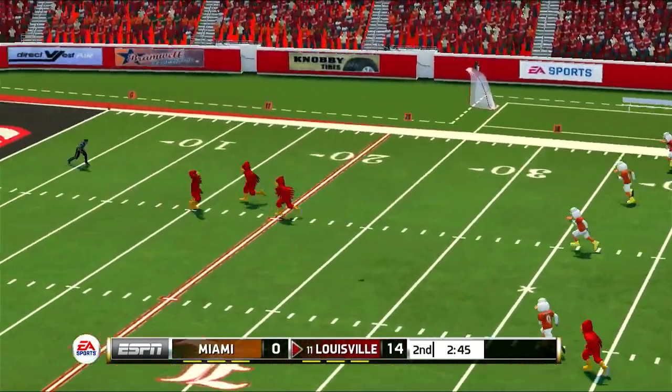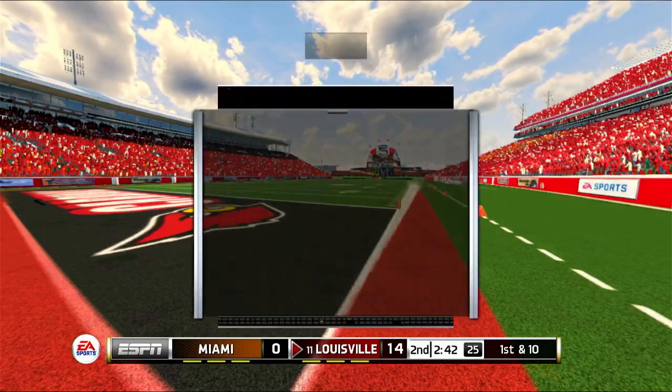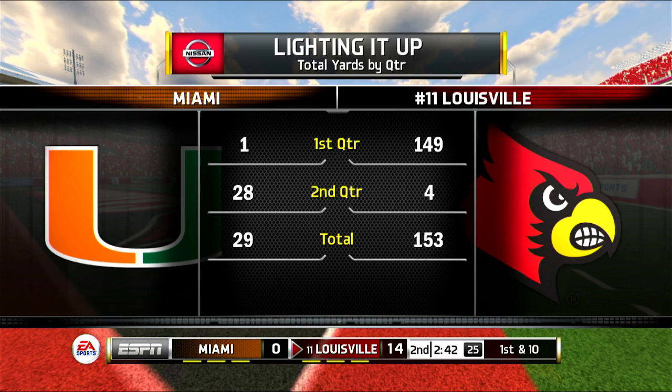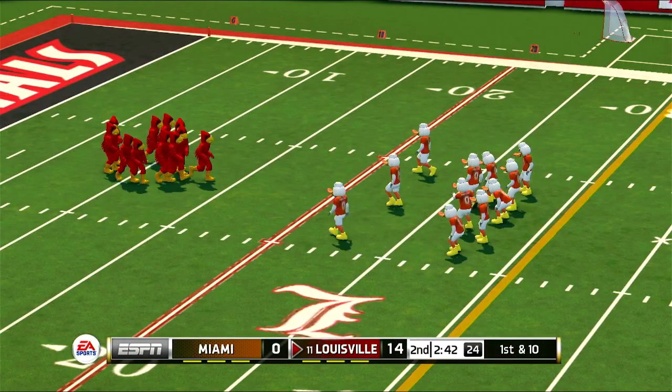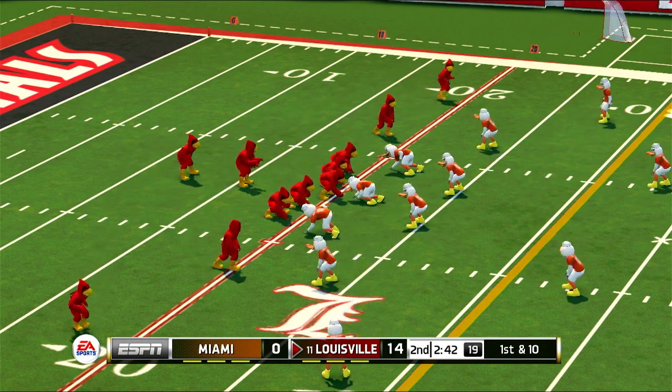Puts it away, and it's a great kick. This one will go into the end zone, and they'll bring it out to the 20. Louisville's offense really had it going in that first quarter, but they're starting to struggle here in the second quarter. Well, because they played so well early in this game, even though they have been struggling, they still have a pretty comfortable lead. Now let's see if they can hold on to it here as we get ready for the second half.